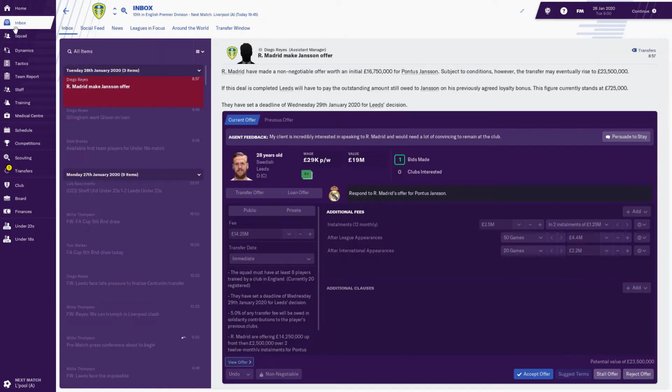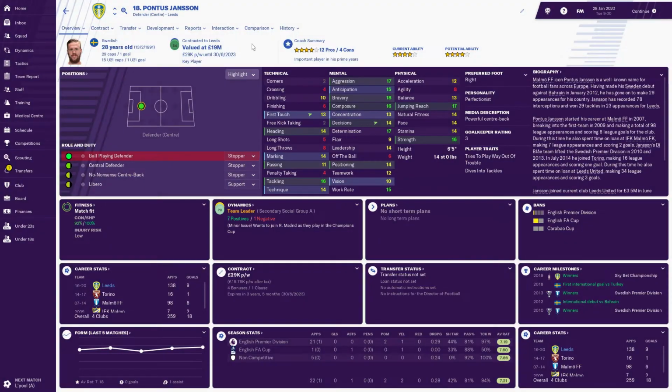Pontus Jansson, if we go... From Real Madrid, we receive a £23.5 million offer. Now, if you see agent feedback here, it says, my client is incredibly interested in speaking to Real Madrid and made a lot of convincing to stay at the club, which is devastating. He has been phenomenal for us.